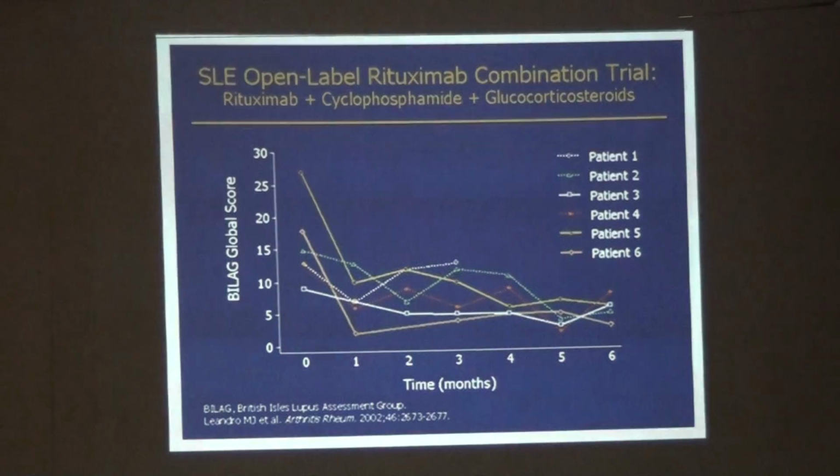So this is the outcome of combination therapy with rituximab, cyclophosphamide, and also steroids. And 6 patients were followed up. This is the study by the British Isles Lupus Assessment Group, and the outcome is almost total remission in all the patients. So basically, what they tried to prove in this study is that a combination of these 3 drugs gives an optimal result.